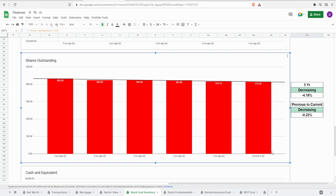Now, Waste Management is doing a fairly good job at this, of buying back shares. 5 years ago, they had 433.3 million shares, and today, guys, 415.2 million shares. That is a decrease on the 5 year of 4.18%. And from the previous year to the current year, looking at 1 year ago to today, they bought back, guys, at around 0.22%. So overall, they are buying back shares at a pretty decent rate.